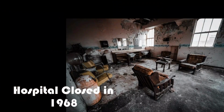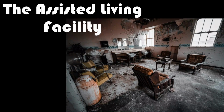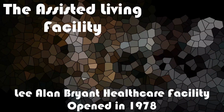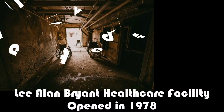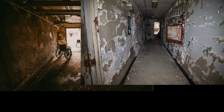The site remained abandoned until the mid-1970s, when private investors and the state proposed to repurpose the site as an assisted living facility. They replaced the tuberculosis ward with a modern new complex, and the Lee Allen Bryant Healthcare Facility opened its doors in 1978. They were plagued by a lack of patients from the start, so the state transferred patients from mental institutions to the facility. This resulted in a mixture of patients deemed as mentally ill with those in need of assisted living.